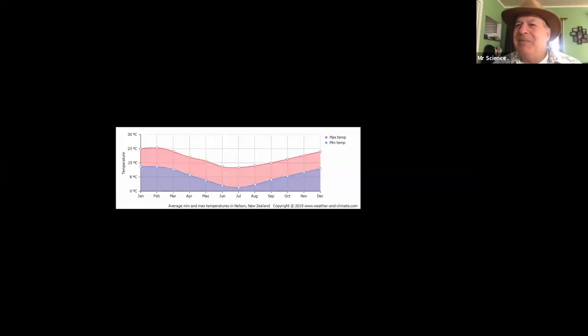And here, we're looking at temperature today. Here's temperature in Nelson, so this is where I am. We're looking at the temperature along the left in centigrade. These are just average temperatures, or the maximum temperature in Nelson is 23 degrees in January.